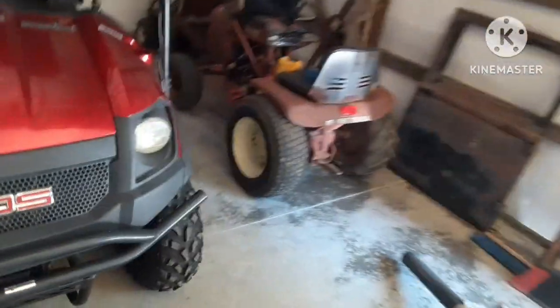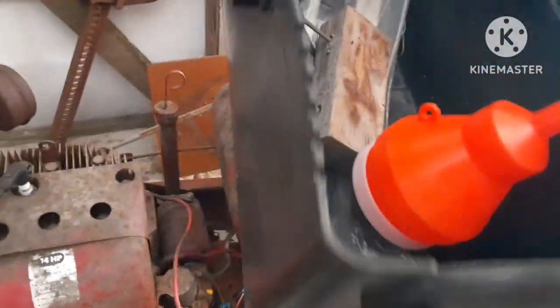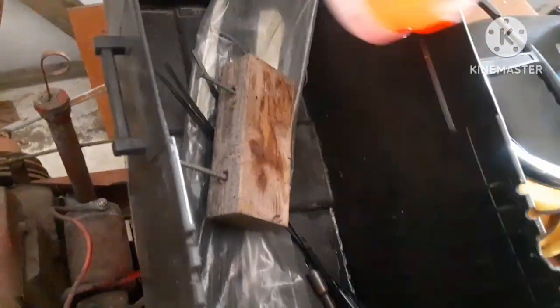Alright. The wheel horse, we haven't even done anything really to it. Got the wiring off, but haven't done anything else to it since. I thought there was a bird flying in here, but it was that. Yeah, this thing, still not going yet, but hopefully soon.